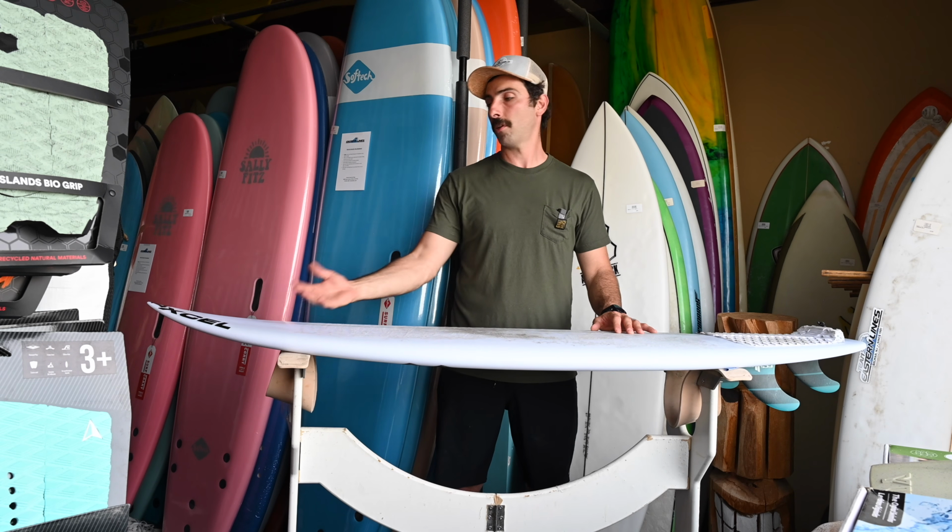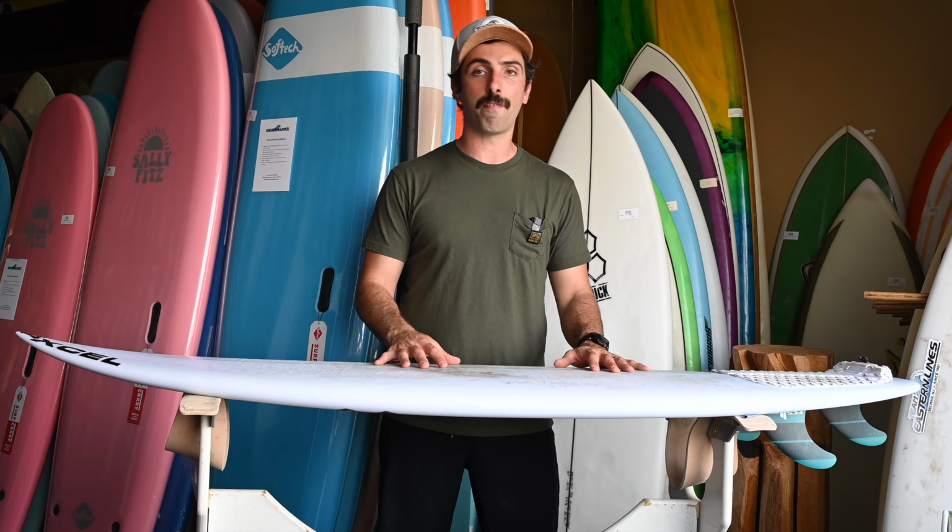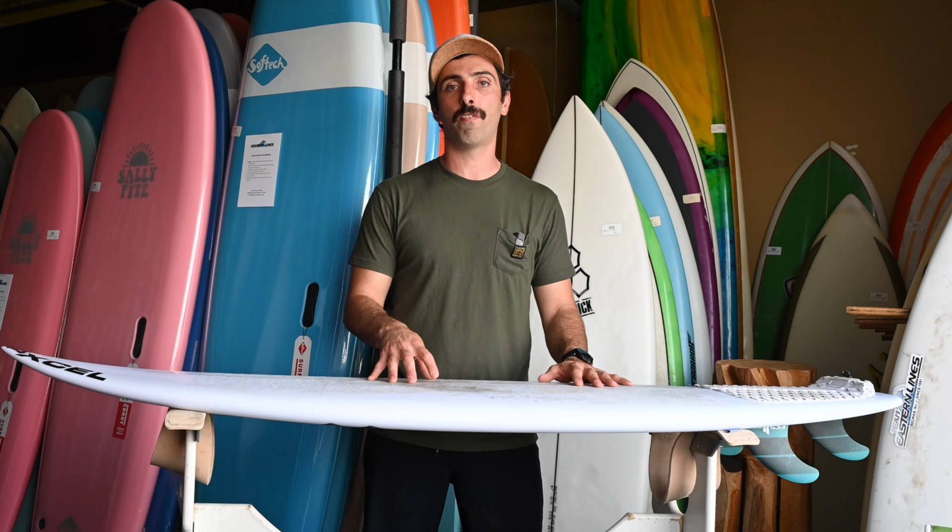This has a staged rocker, so it is flat through the middle, flips up towards the nose, and flips out a little towards the tail. Lower rocker overall than a Happy Everyday, similar to that of a Sampler, a little bit more in the nose, which I liked a lot. They made this board, I feel, a little bit more user-friendly than the Happy Everyday.